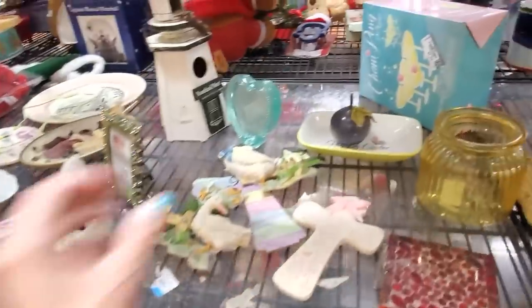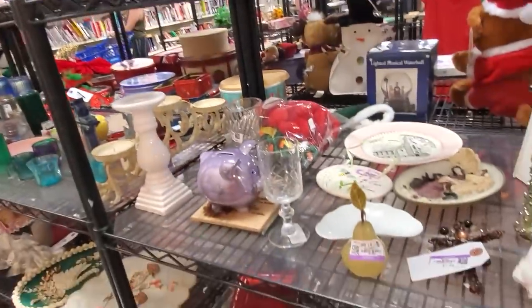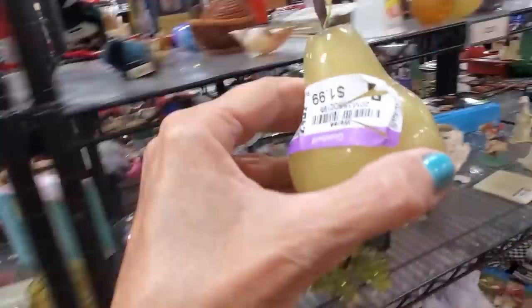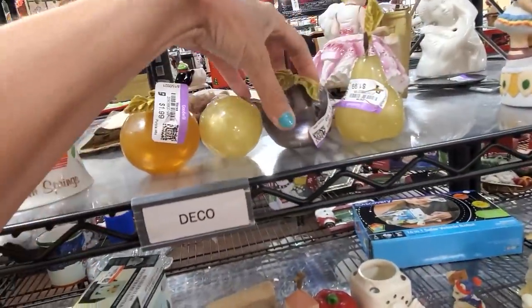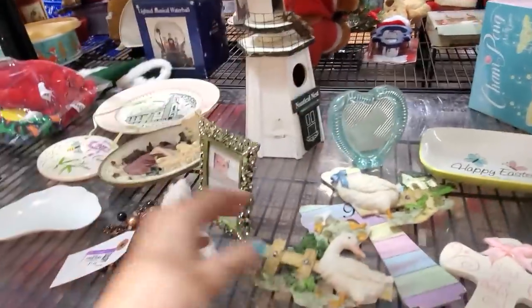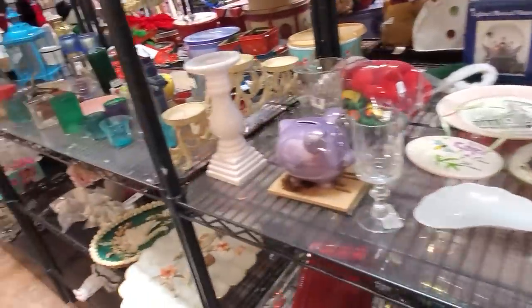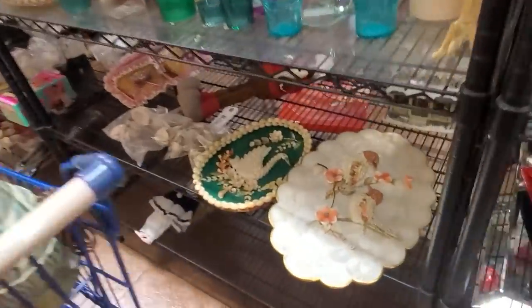I'm doing it. Oh, but we are gonna have this one join its friends. There you go. All right. Oh, there's another one that needs to join its friends. I wish those were priced like as a set. I don't know. Maybe I can. There's one manager here that is really good about fixing prices like that, but I haven't seen her today, so.